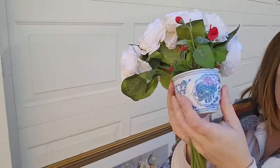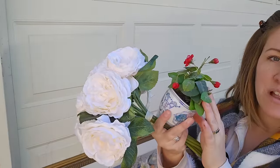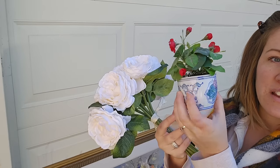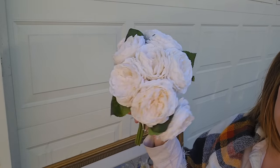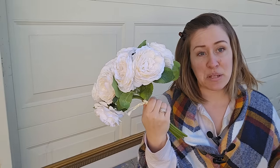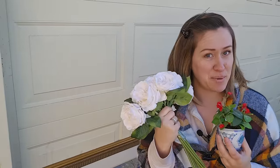This is an adorable chinoiserie print. I do not like the current flowers that are in there. I think it clashes, so I will put a different type of greenery in there. And that makes for the perfect cottage decor, little cute stuff like that. And these are in perfect condition. So I have tons and tons of things that I can put this in, just things waiting for flowers and greenery. So I will let you know what I end up putting these in.